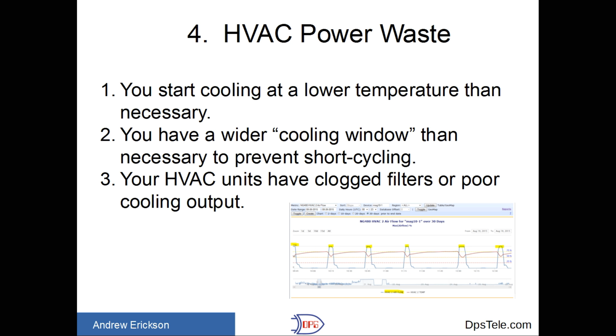Number 2, you have a wider cooling window than necessary to prevent short cycling, and that's where the analysis comes in, because with HVAC there are 2 factors that fight each other. You want to have long enough cycles so you don't cycle on and off all the time, but you want to have short windows so that you're not fighting a really low temperature, because the farther you push the temperature down, the more energy it has trying to rise back up, and that deals with Newton's law of cooling, and I'll explain that in a little bit.